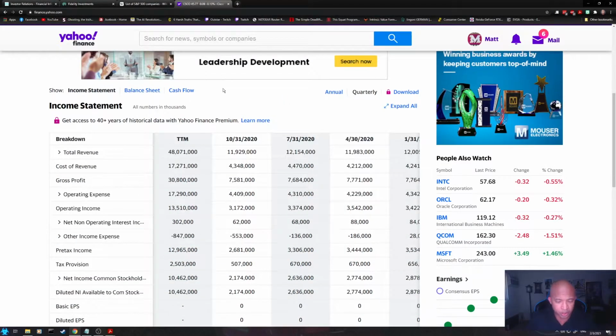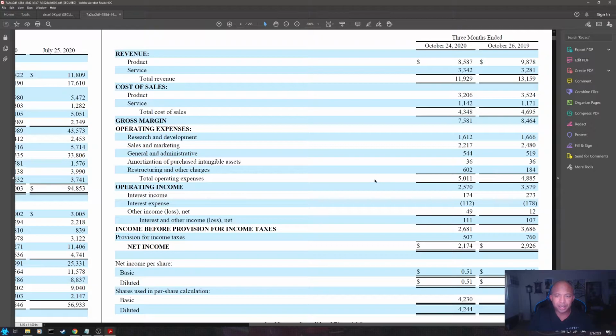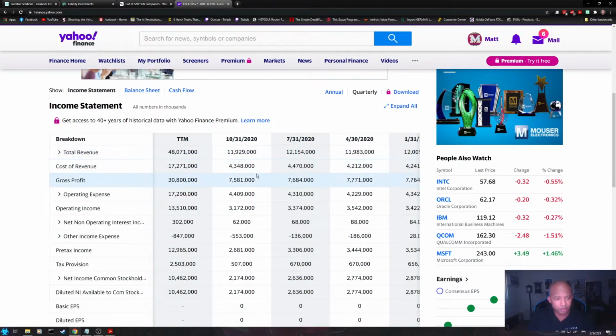Now, going to quarterly, I know a lot of companies tend to earn more in specific quarters than they do in other quarters, but basically, I just want to see the revenue holding steady or going up. Now, if you look at their 10Q, oftentimes you can get a side-by-side comparison of this quarter versus this quarter last year. Basically, we're looking at the same things: revenue, profit, operating income, and then their net income.